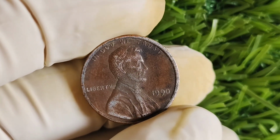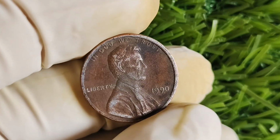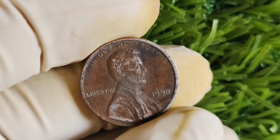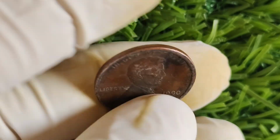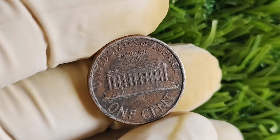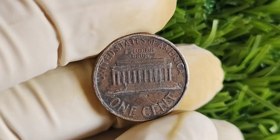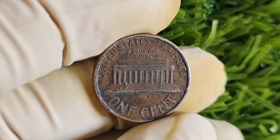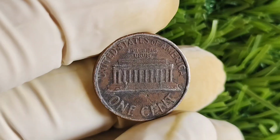Try that in Vegas. The 1990 no mint mark Lincoln penny is one of those magical flukes of history that turned a tiny copper disc into a millionaire's dream. It's rare, it's valuable, and it might be hiding in your pocket change right now. So next time you get a handful of coins at the store, don't just dump them into a jar and forget about them. Take a second look. You never know what you might have.